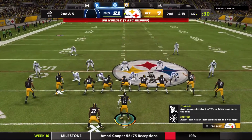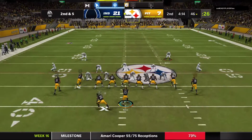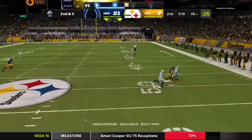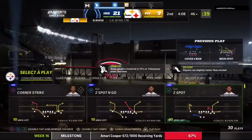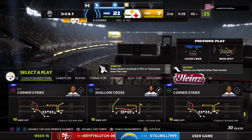5 yards on the catch there, brings up 2nd down. Looking to throw. He'll rifle this one deep right side. And that will be incomplete. Tried to dial up the long way out there, but it'll be 3rd down.